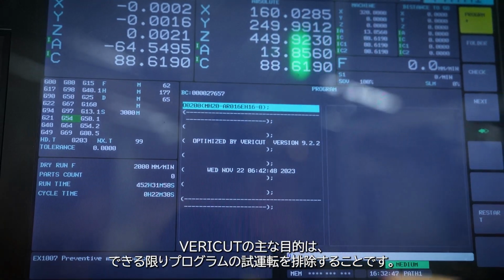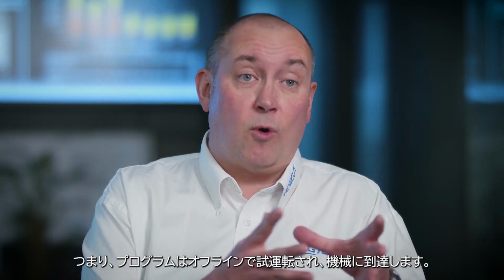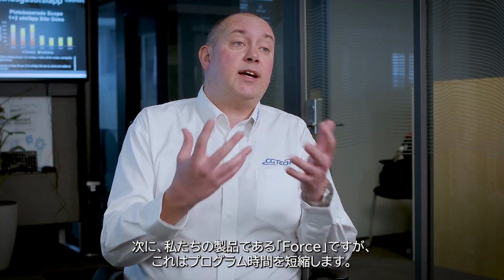Vericut is there essentially to eliminate as much program prove out as possible, so your programs are proven offline before we get to the machine. Then secondly, we have our product called Force, and this is here to reduce our program time. Obviously this relates to less spindle time, fewer motors in use, and fewer coolant pumps in use.